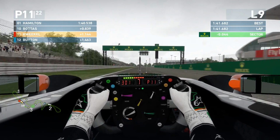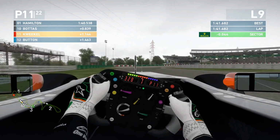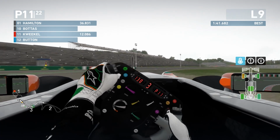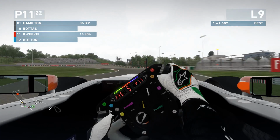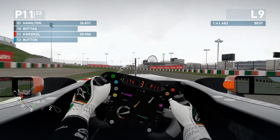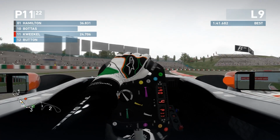A lap later though, it is an improvement, 141.6. We still keep on going, entering this first corner. Fantastic corner, you swing it in there, such high speed. And you open up the second corner as much as you can, third gear through there. And then the S's start way too deep into there, even going down to third gear, so that was pretty poor.